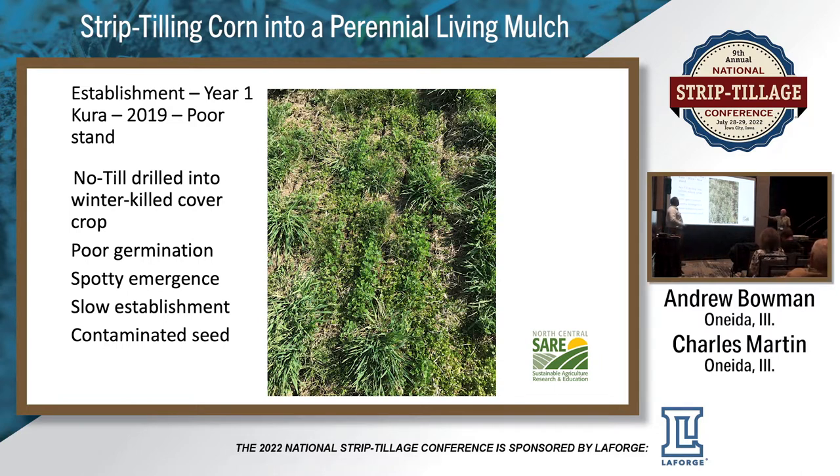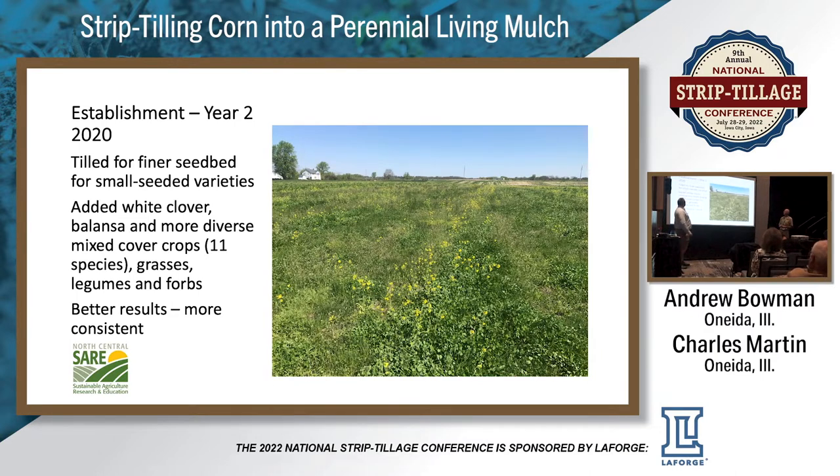Yeah, it didn't fill in nearly fast enough. You can see the yellowing down there. I think that was because there was old inoculum. It's species-specific inoculum, and it's slow to grow. One benefit of Kura clover is it's rhizomatous, so even if you can get it established over time, it will gradually fill in.